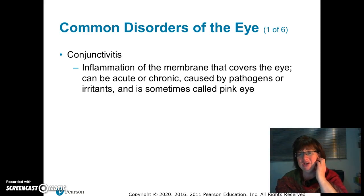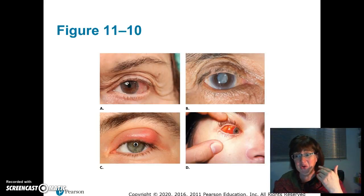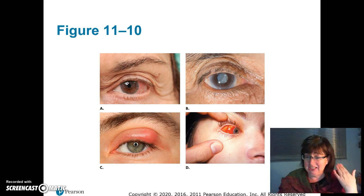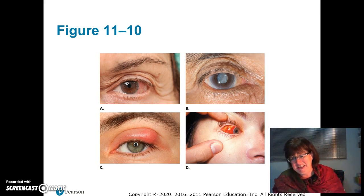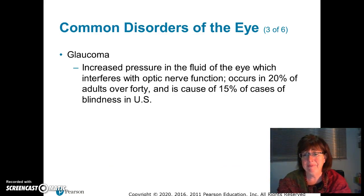So, a few eye disorders. Conjunctivitis, which is basically pink eye. You have an inflammation on the outside. Ew, nasty pictures. A is conjunctivitis. B is a cataract, which is the clouding of the lens. C is just nasty. Okay, a cataract is the clouding of the lens.